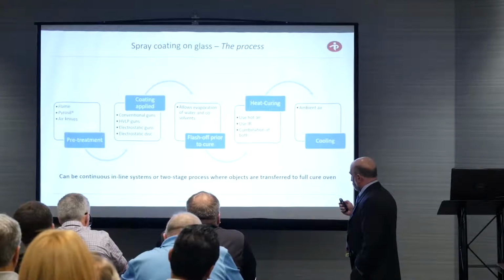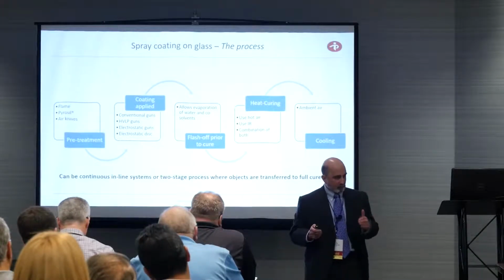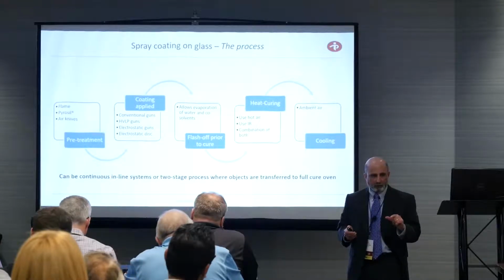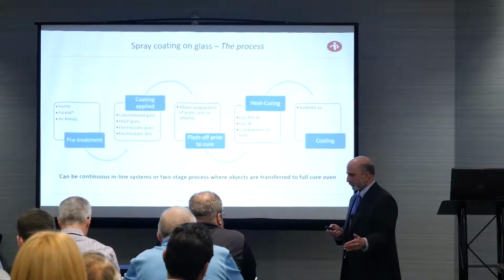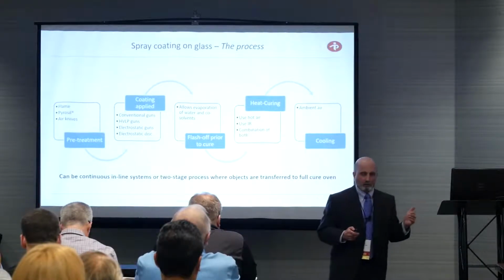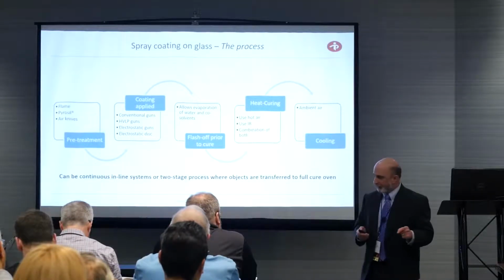We'll talk a little bit about the benefits of inline systems versus separated systems for a moment, right? Why would a decorator want an inline system? If you're running 10, 20,000 pieces a day of the same size object or similar size objects, you're not changing the tooling to fit the glass, right? So it makes sense to have a long run, you're reducing labor costs. But if you're a decorator that has shorter runs, 1,000, 2,000, 3,000 pieces, and you've got to change the tooling 2 or 3 times a day, it makes sense to have smaller systems with less tools so you can change it over quickly to different size objects, right? So that's one of the big benefits.